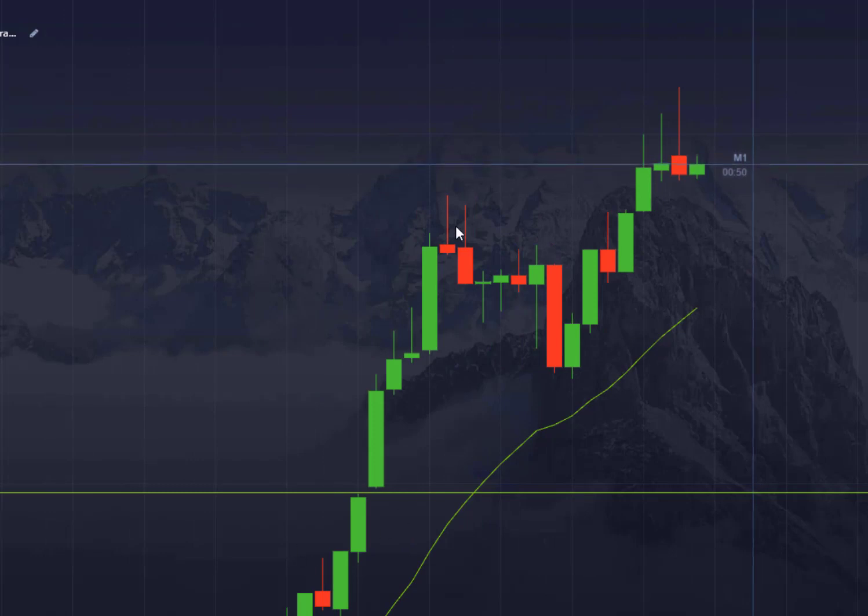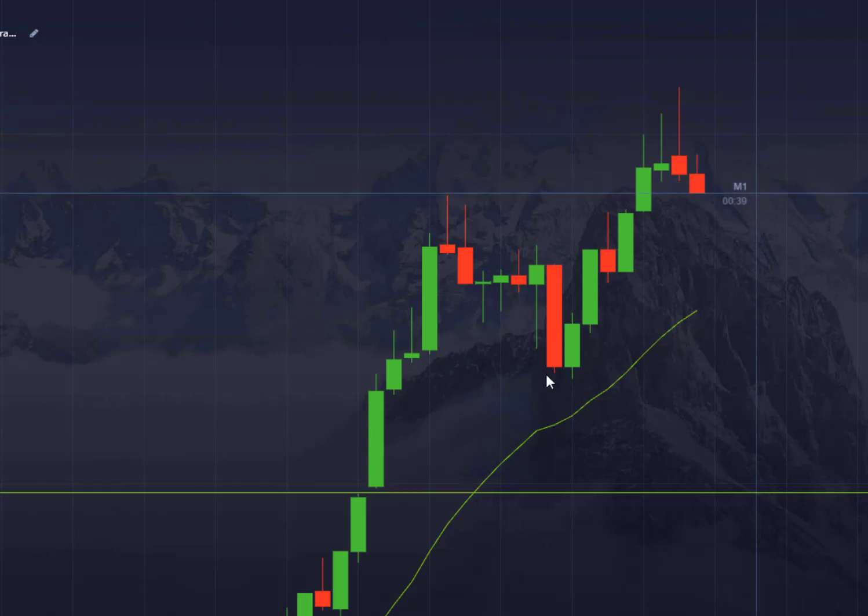So we didn't get our breakout pullback, but we did get a second entry long near the EMA. Then we got a low push up, higher low. Almost broke higher to new highs. And 1, 2, 3. So two good trades.